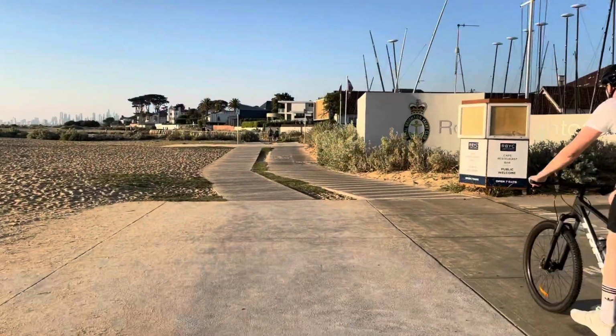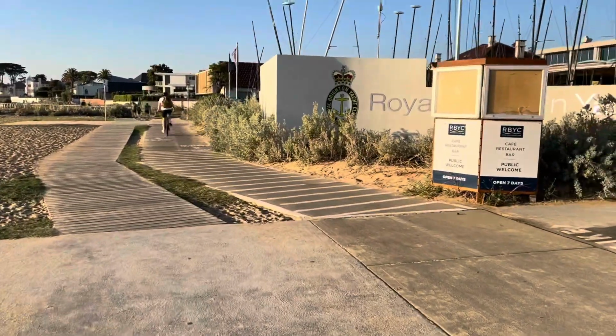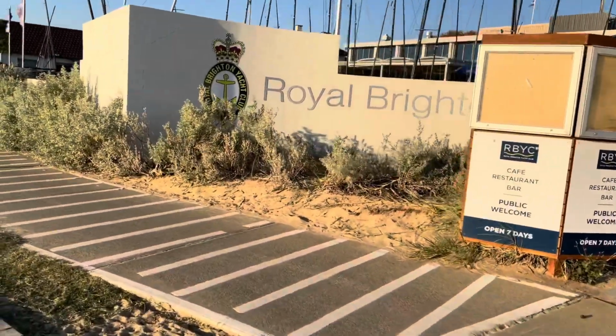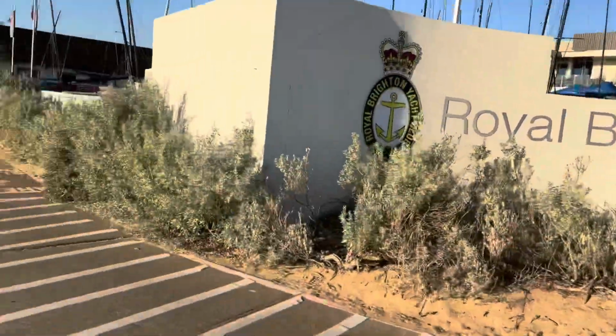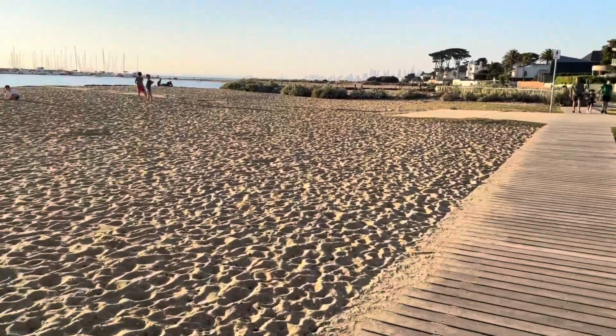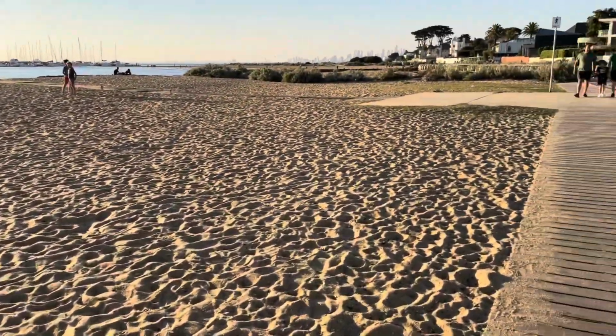Now we are continuing along Brighton Beach. So here we have the Royal Brighton Yacht Club. And the beach as well, which is dog friendly as well.